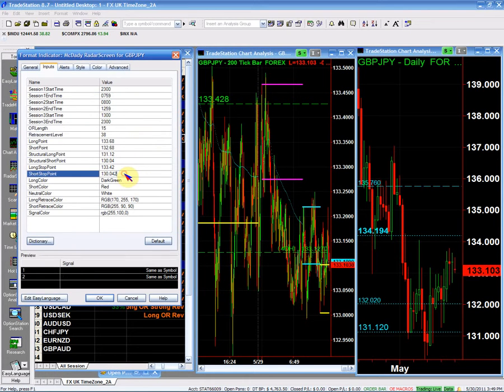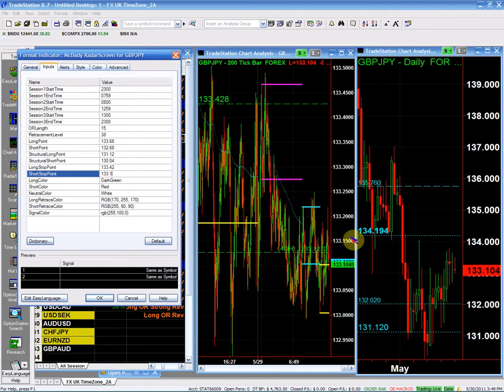I mean, it's very tough. The pound is weak, the yen is weak, and it's going to require a big massive move to the downside in the yen before we actually get a buy signal. The structure point is the 134.19. At least we're already above the 132.02, so that's a positive sign. And my structure short is the 132.02.